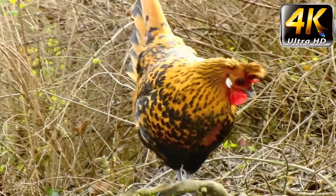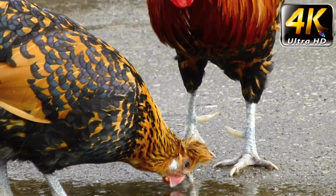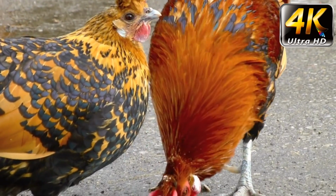Appenzeller chickens do show nearly the same behavior as the wild red jungle fowl. If given the chance to, they will roost in trees.